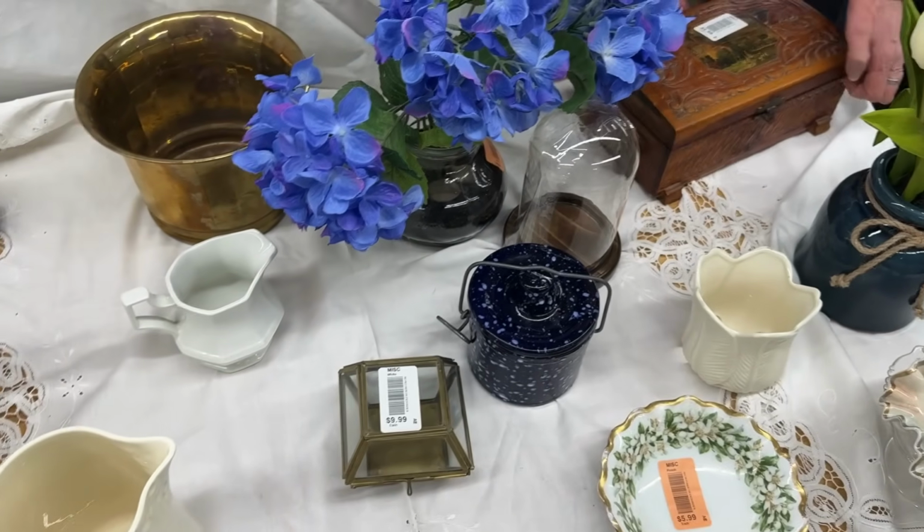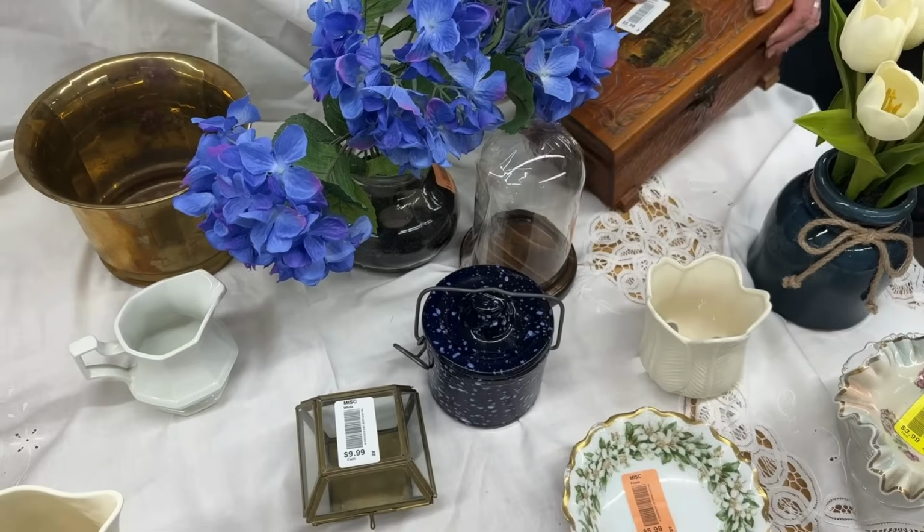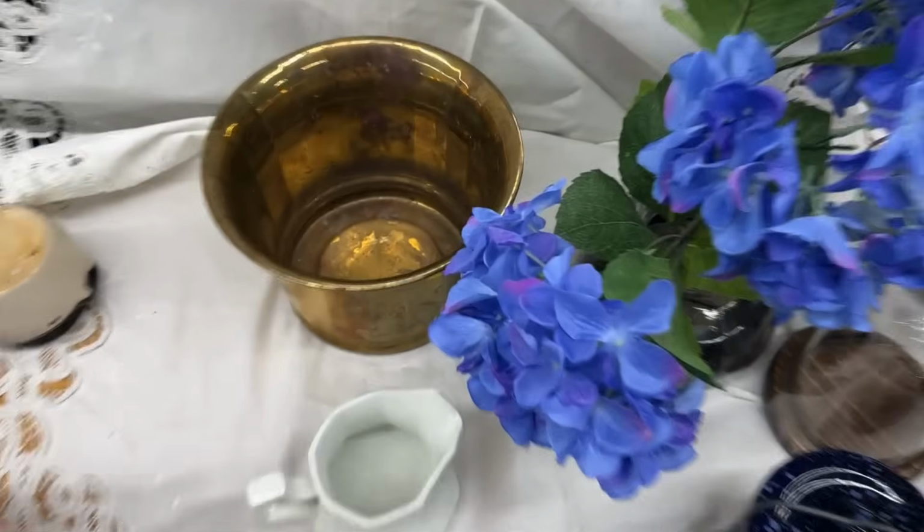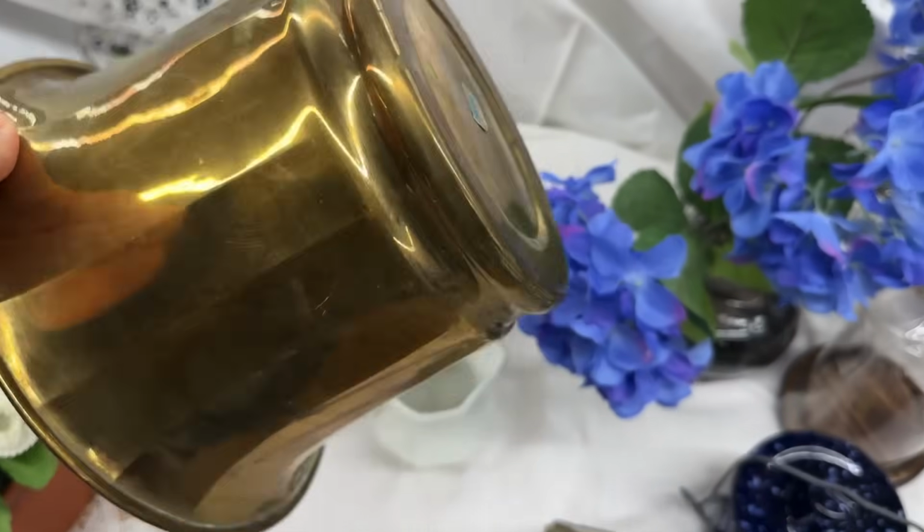Do you see the lady's hands? Now she's looking at it and I say, "Excuse me, I'm going to get that." And she apologizes and puts it back. I don't know. It just happens sometimes, you guys. It's okay. I just think it's funny.